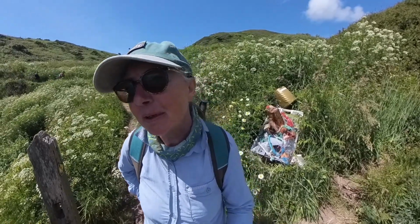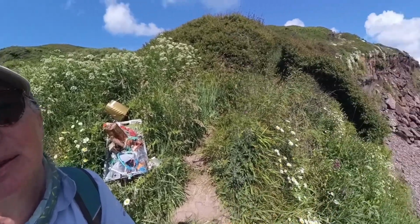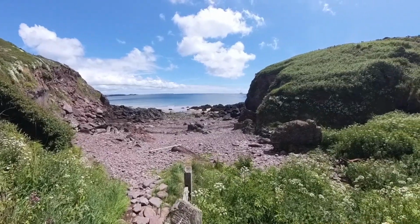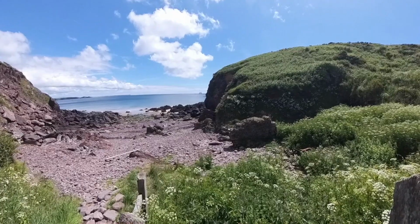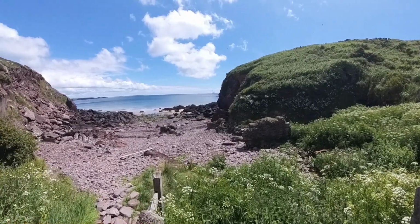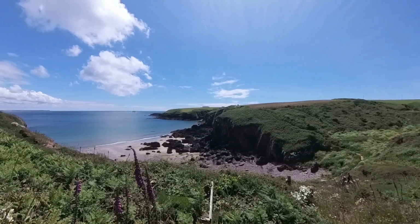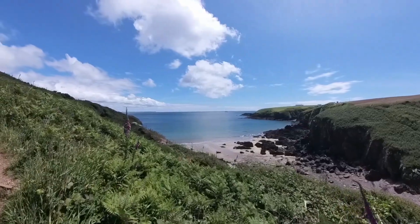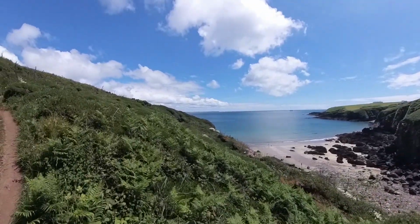And here I am standing in the very bay where Henry Tudor landed. You can see what a beautiful day it is. You can also see the rig out to sea, and coming up the other side of the bay, back on the top of the headland. Quite steep steps.